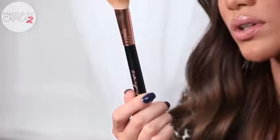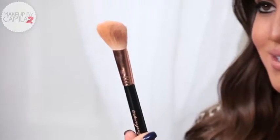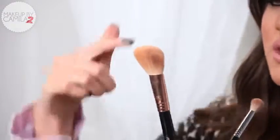Okay, now we're gonna talk about the brushes. My 2 favorite brushes to contour the face: it's definitely the angled contour brush. The name says it, it's a contour brush. It's angled and it works perfectly, especially on your cheeks, because you just press it here and apply it.